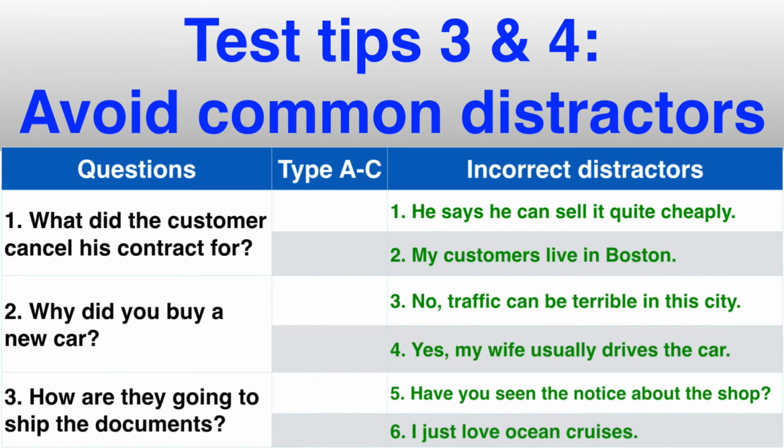Now read questions 1 to 3 and underline the keywords. Then read the two incorrect distractors for each question and mark the type A, B, or C. Type A, same word, unrelated meaning. Type B, related subject, doesn't answer the question. Type C, similar sound, different, unrelated word.